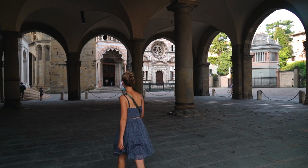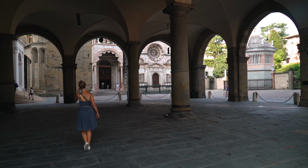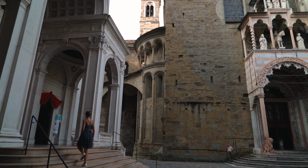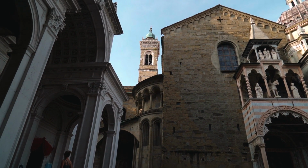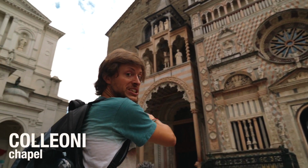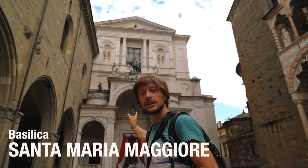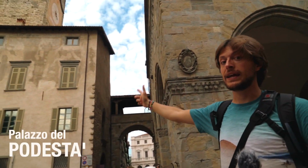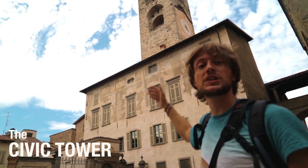Just a few meters away from the old square there is a cathedral, facing a small square where you can see a lot of civil and religious buildings. We are in Piazza Duomo. This is the Cappella Colleoni, Basilica di Santa Maria Maggiore, il Duomo di Sant'Alessandro, Palazzo della Ragione, il Palazzo del Podestà, and the famous Campanone.